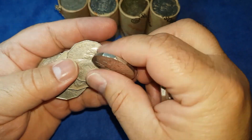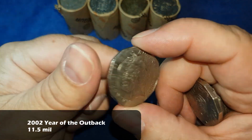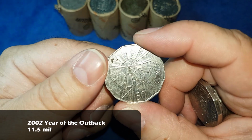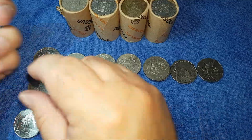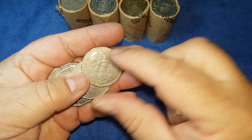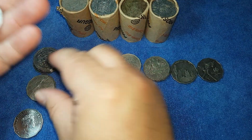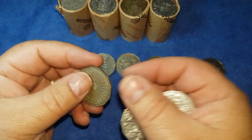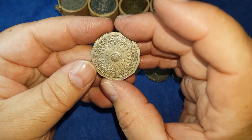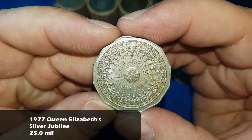And so we go on. We have a 2002 Year of the Outback with the water boar on the front. Another one. And the last coin is the 1977 Silver Jubilee coin, commemorative coin.